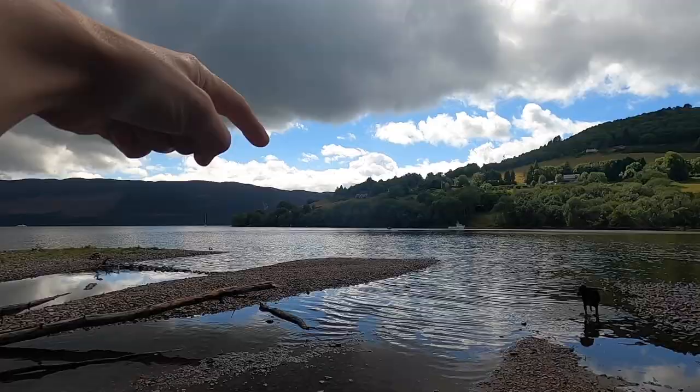Yeah, just over there is Urquhart Castle. There's the sunshine! So we're probably not going to go into Urquhart Castle today. You can't take dogs in. It is a really, really cool ruin to explore. But obviously if we can't take Jack in, it's not very fair on him. So we'll just have a look from the outside and probably tell you a bit more about the history.